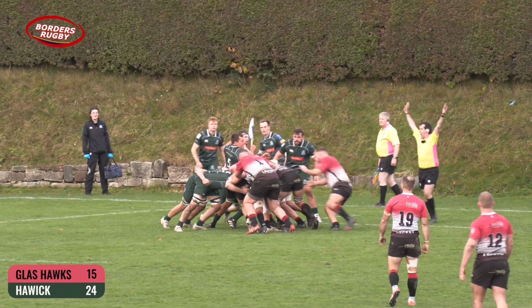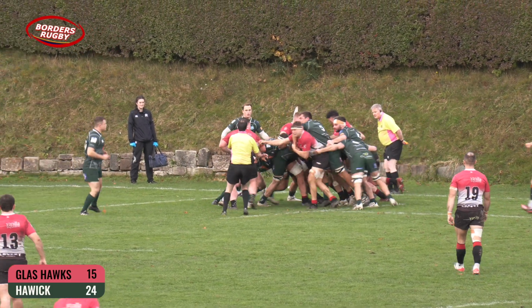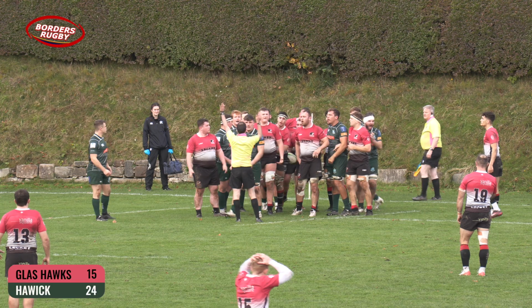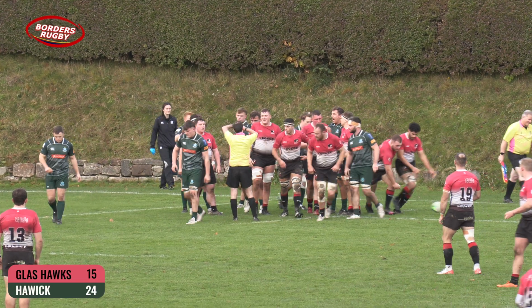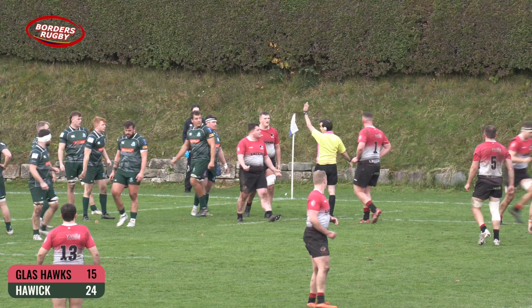And again, it's an accurate Hawks throw in. It's been taken, and they come round the knee. Crossing. And that is a let off for the men from Mansfield. Hawks have let them right off the hook there.